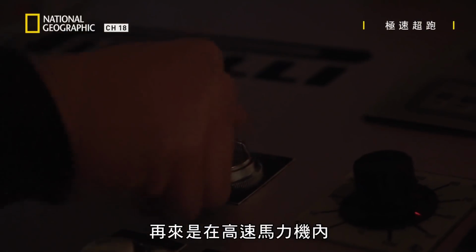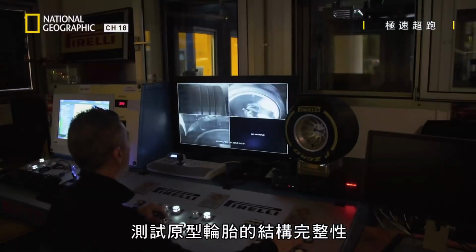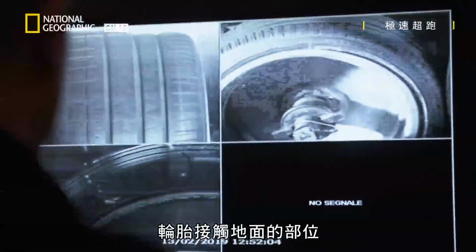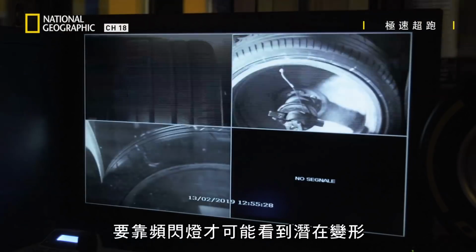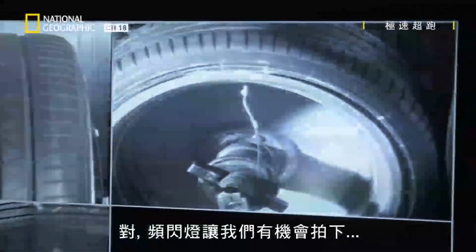Next, they test the structural integrity of the prototype tire inside a high-speed dyno cell. The machine helps validate the footprint of the tire, or the part that touches the ground, to ensure that it doesn't deform at speed. The tire spins so fast that it's impossible to see any potential distortion without the help of a strobe light. And so the strobe is really giving us the opportunity of filming what is happening in this phenomenon.